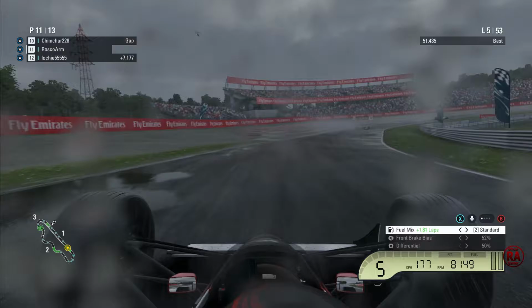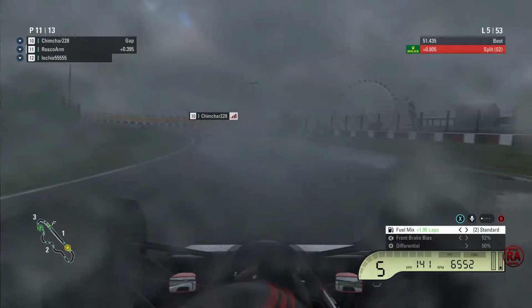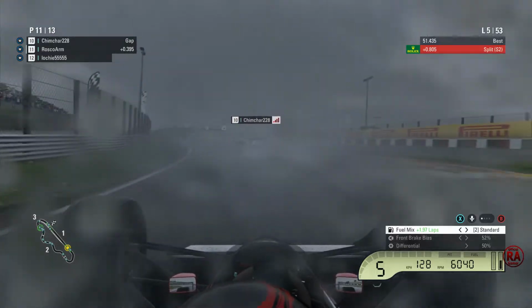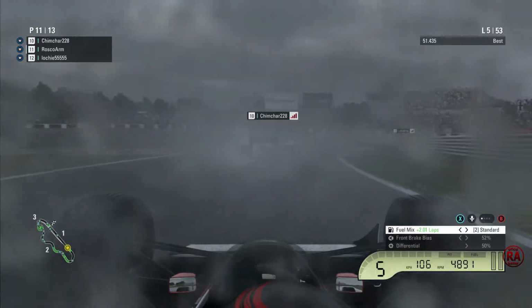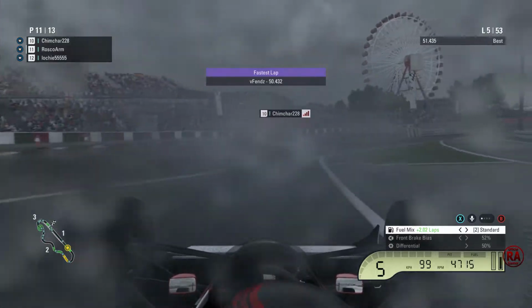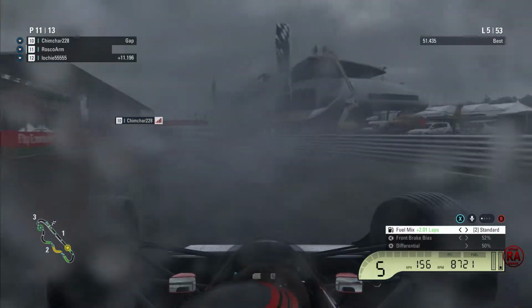But yeah, I knew it was a long race, so still a bit of a recovery to do. So we did catch up eventually to Chimchar on lap 5, so all's not lost at this point. We may try and get some points anyway, but again, using 5th gear, coming around the final corner now, I just lose the back end and slam into the wall.